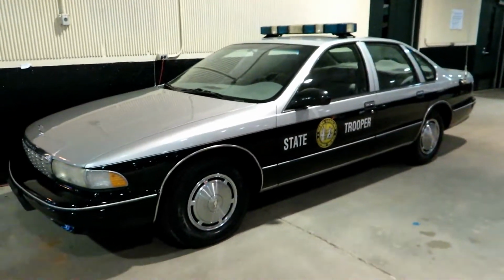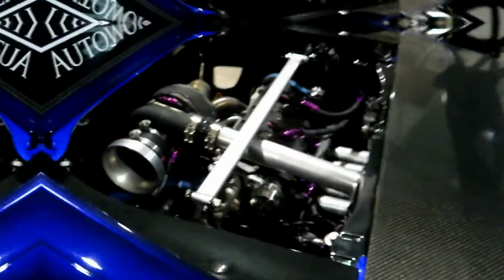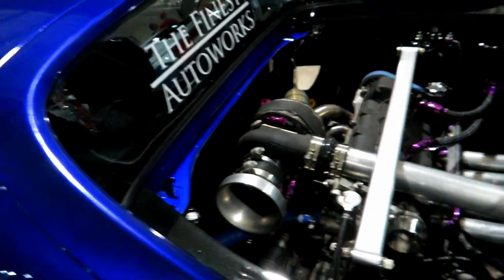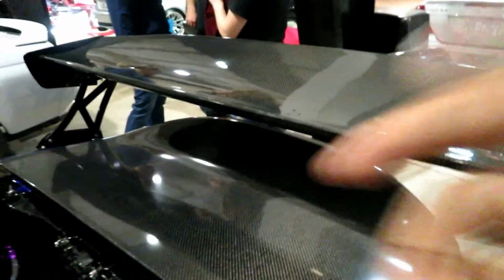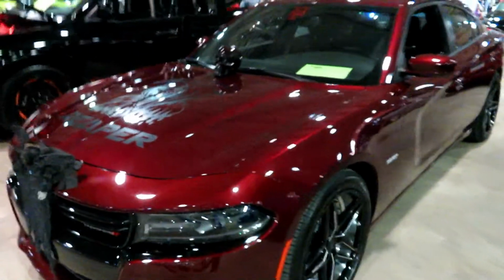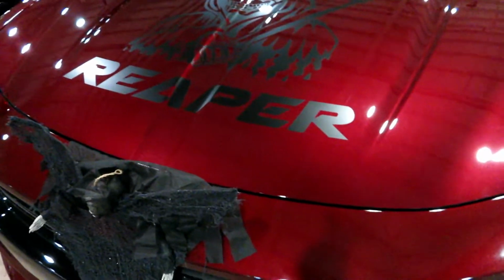Wow. Yo, what the heck? That's pretty gosh darn insane. With the beautiful carbon fiber trunk and spoiler as well. Seriously, that's insane. What in the heck, man? Holy moly.